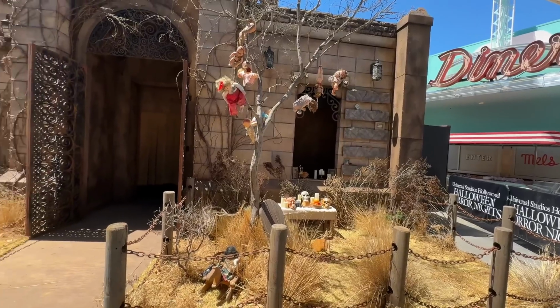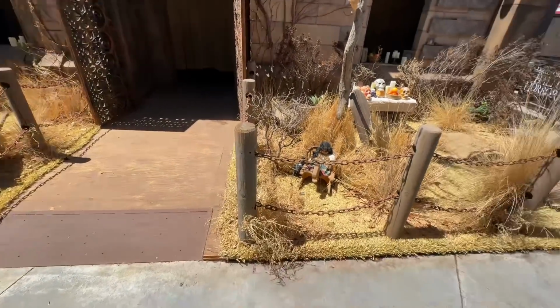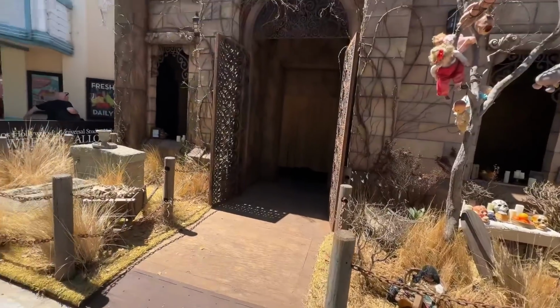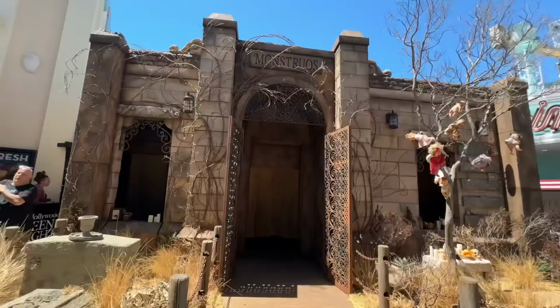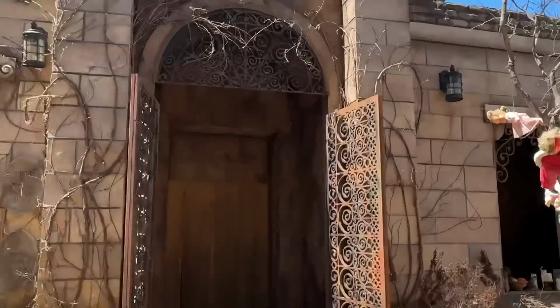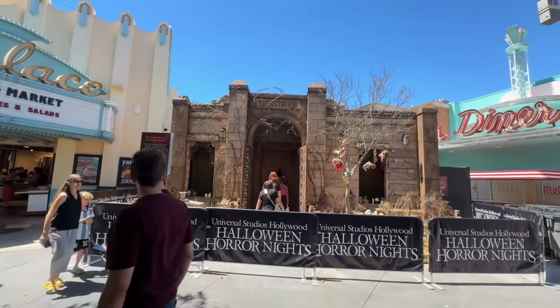Just a quick look at Monstros. No changes today. We're still waiting on them to plug in those mini spotlights, and I actually have some more spotlights up there that still haven't been plugged in. I didn't notice this, but there's a second one up there as well. Some people walking into the maze right now.